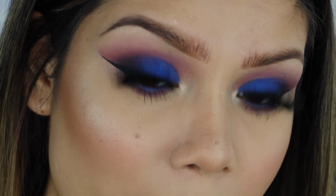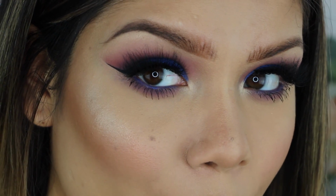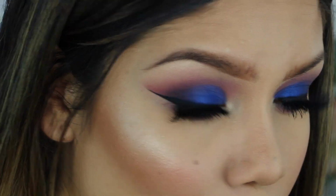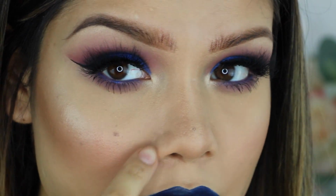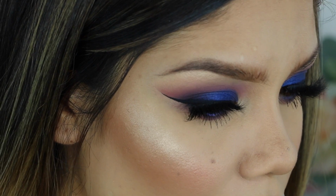It looks pretty good on camera, but let me zoom you guys in. This is what my skin looks like right now. Like I said, my pores are almost non-existent. They're super small. And usually my foundation cracks around my nose, and it is not doing that right now.